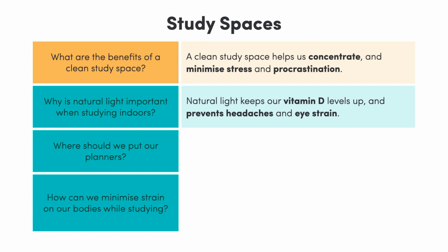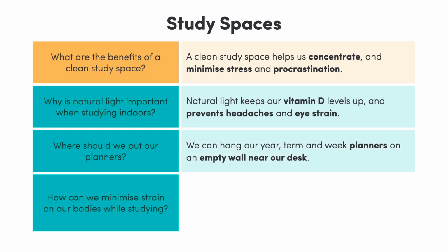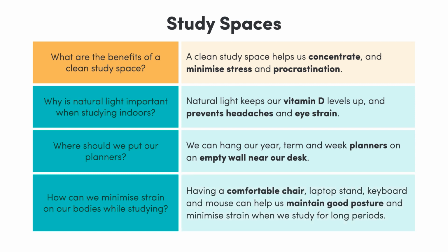Natural light is important when studying indoors to keep our vitamin D levels up and to prevent headaches and eye strain. Additionally, having an empty wall is great so we can place all our planners up as a visual reminder of our priorities. Finally, having a comfortable chair, laptop stand, and other equipment can help us maintain good posture and avoid straining our body when we study for long periods of time.